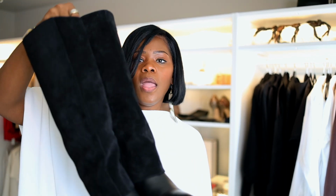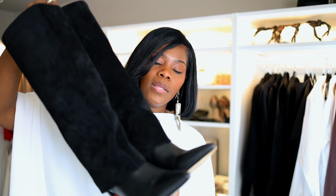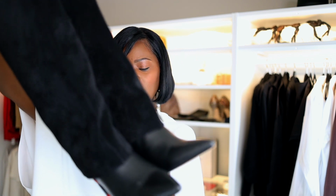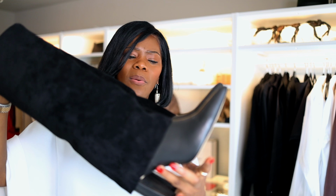So those are just a couple of the boots that I'm going to be wearing this fall that are still on trend. The brown especially, and I have them in black as well. Suede again, very nice boot. These are Charles David. The heel is not super high, maybe 3.5 inches. Not high at all, but very much an essential boot for the fall, and still on trend because it's a part of that suede era.